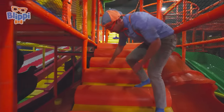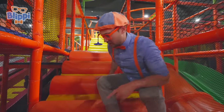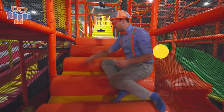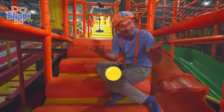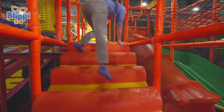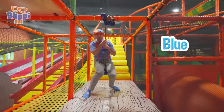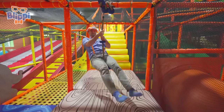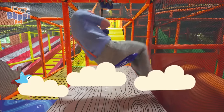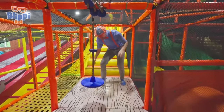Whoa, check it out. Orange steps, and it looks like another pattern. Look, we have orange, yellow, orange, yellow, orange, yellow, orange, yellow. Whoa, patterns are so much fun. Whoa, look at this, a blue swing. Woohoo! Whee, I love swings. Feels like you're flying. That's a fun slide.